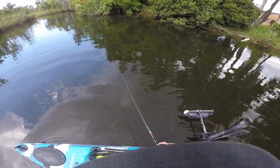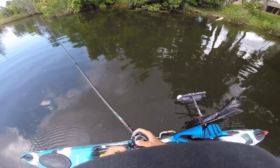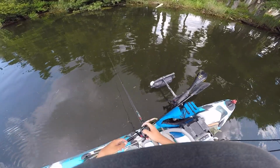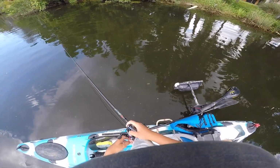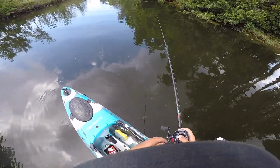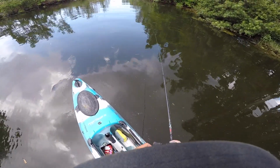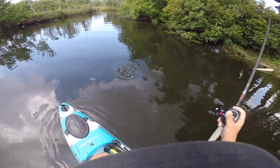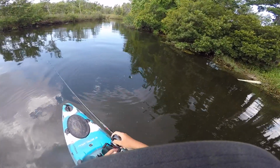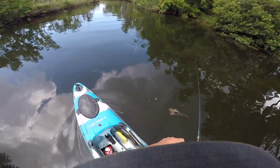Oh gosh, there's a gar right here. Oh my gosh. I really want to catch this thing. Oh my god! He's got it. He's got it. Yeah, no! Oh my god, he was just sitting there with it.